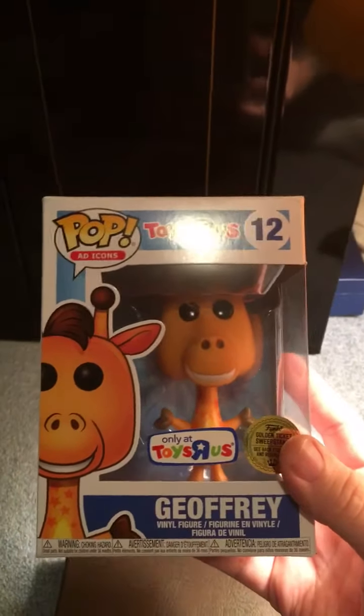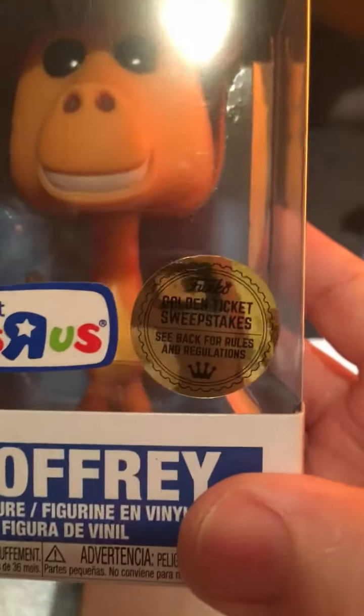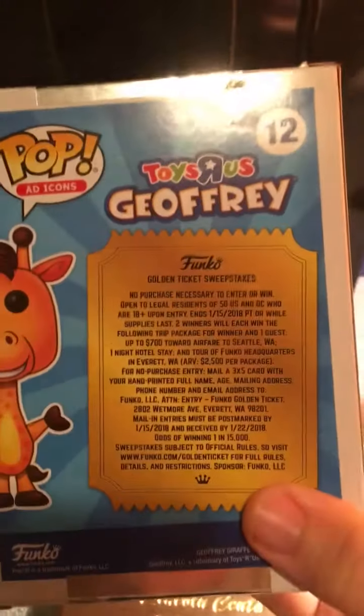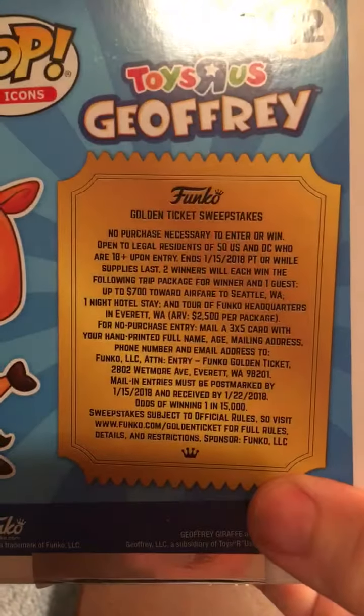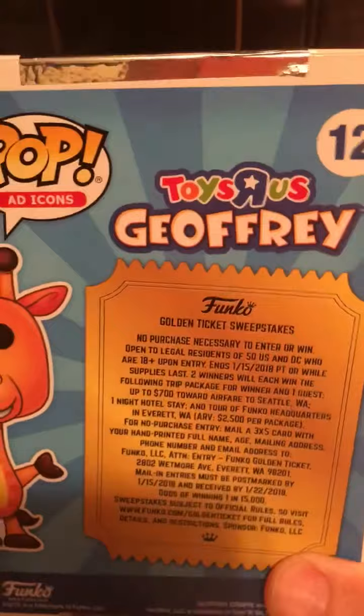This is the pop we went last Saturday and picked up. It's the Jeffrey Toys R Us golden ticket sweepstakes pop. Of course we haven't broken the seal, it's still on. Don't want to open it. They have these seals on them so you'll know if it's been tampered with or not. But one person can win a chance to go to the Funko factory where they make these things, so it's pretty cool. You got a 1 in 15,000 chance, so you never know. I could have the golden ticket right here, but I'm not going to open this thing. It'll take away from the value of it.